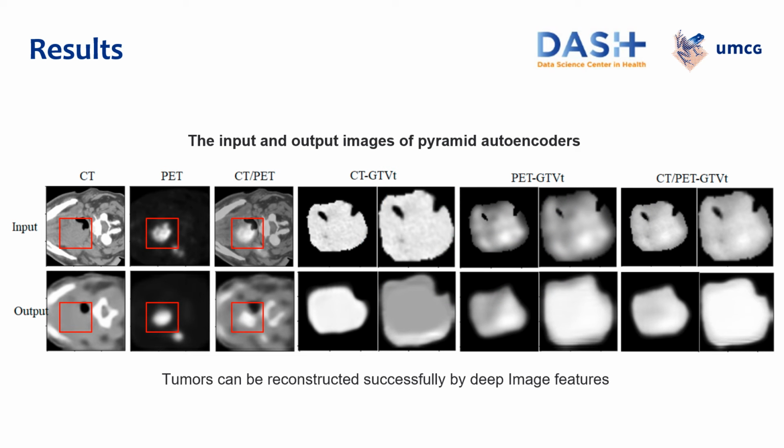The figure shows the input and output images of the pyramid autoencoders. By comparison of the input images in the first row and the output images in the second row, we find that the tumor images and shapes are successfully reconstructed from deep image features in the output PET, combined CT PET images, and also in the CT, PET, combined CT PET GTV tumor images. So, we think that the image features extracted by the autoencoders can stand for the tumor information well.